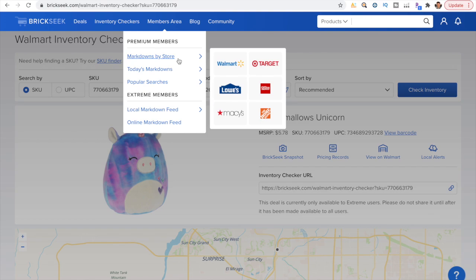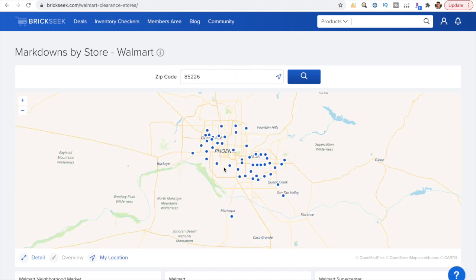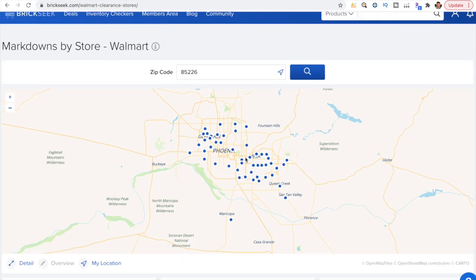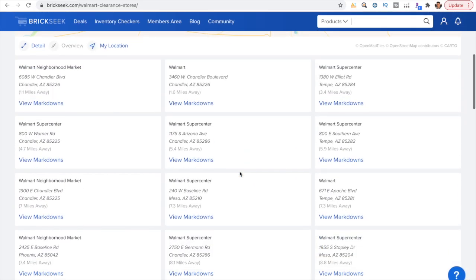So one of the good things I like to do is doing the markdowns by store. And I'm going to show you guys why. When I go to a Walmart, right, I don't want to be looking at deals from other Walmarts that aren't going to be at this Walmart. So let's say I'm going to pick a Walmart, just a random one.